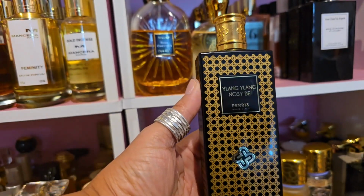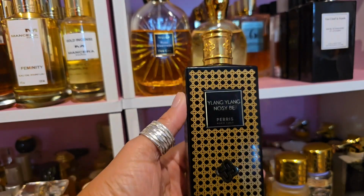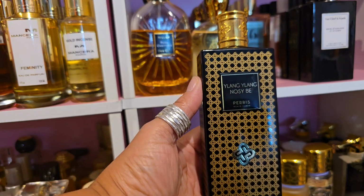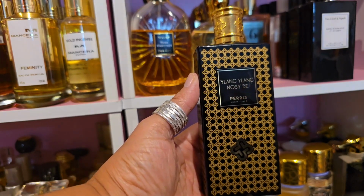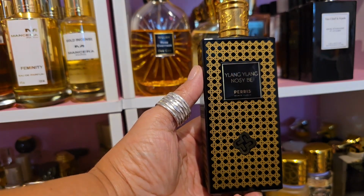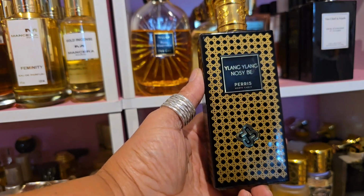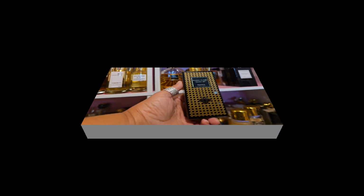And Ylang Ylang Nosy Bee. One of my most challenging fragrances. This is an in-your-face Ylang Ylang. Ylang Ylang is running through it. I still am challenged by it, but I still want to keep it because I love Ylang Ylang.